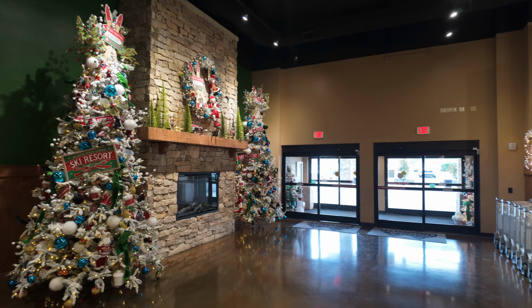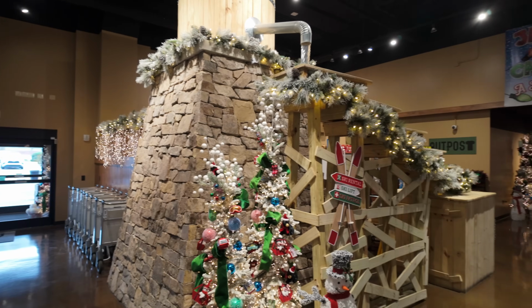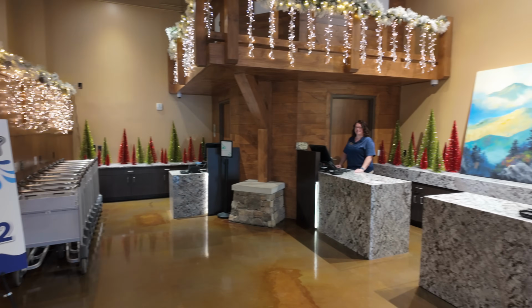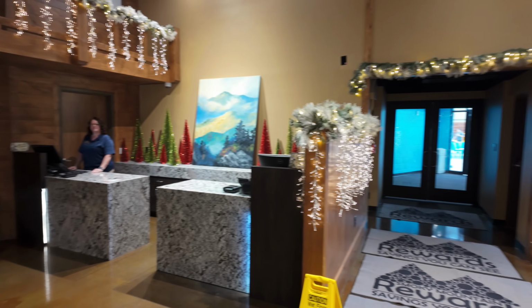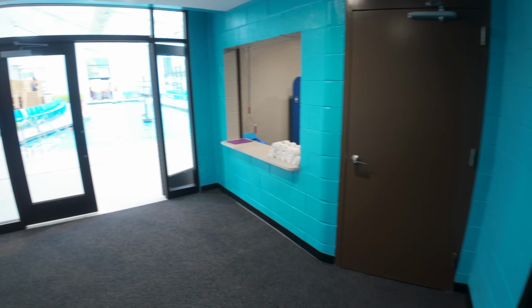So we are here in the lobby. It's November, so they're decorated for Christmas. They have all sorts of theming here at Country Cascades throughout the year. So right over here next to the check-in desk is where you would go into Shipwreck Bay. So we're gonna head in from the lobby and go over here to Shipwreck Bay.